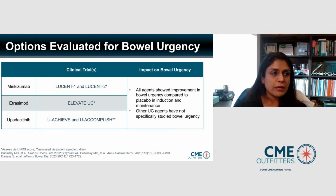Now, speaking of bowel urgency, you saw all these options. There were 3 medications within that group that actually assessed bowel urgency in the clinical trials: mirikizumab in LUCENT 1 and 2, etrasimod in the ELEVATE UC trial, and upadacitinib in the U-ACHIEVE and U-ACCOMPLISH trials. All of these agents showed improvement in bowel urgency when comparing the drug to the placebo in both the induction phase and the maintenance phase.